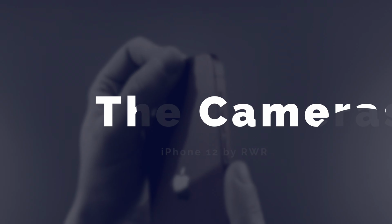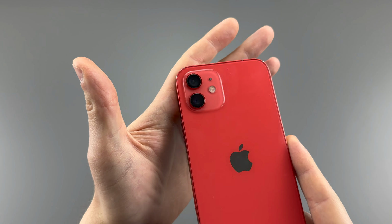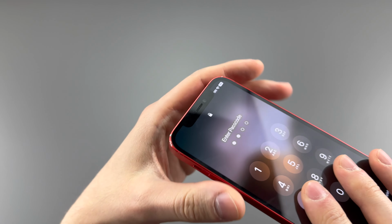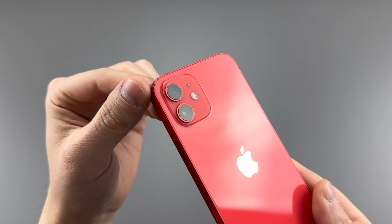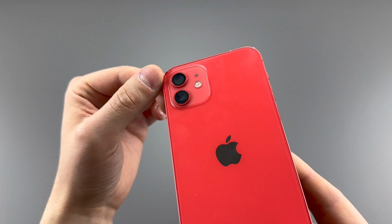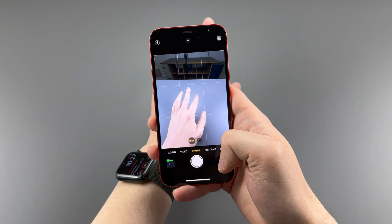The cameras, I think they get their own section, even though they're the last part of the hardware. While just showing you pictures will explain this phone, I gotta let you know what cameras you get on this phone. There are 3 cameras, and they're all 12 megapixels, with one being optically stabilized and focusable. And that's the end of this section.